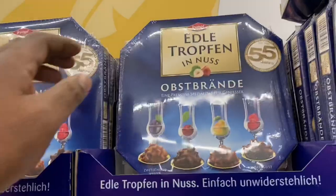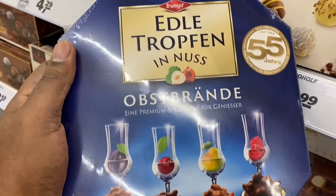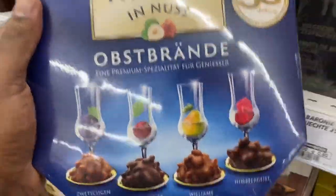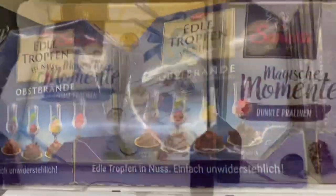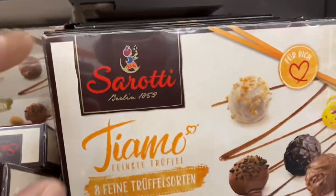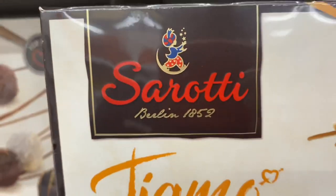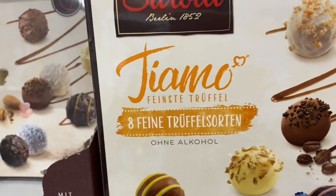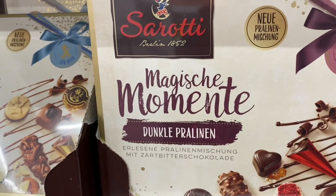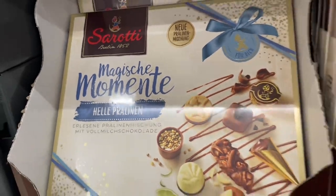So here we have some chocolate liqueurs with nuts. Anyone here a fan of liqueurs? Now these are some quality chocolates from Germany, and there's a Sorati hotel in Berlin actually. And if you look, they have a logo there of, I believe, a Turkish child, and you have different flavors. So you've got truffles, and all of them are truffles. This is dark praline and milk praline. Oh, not bad.